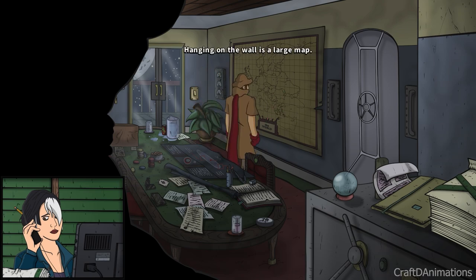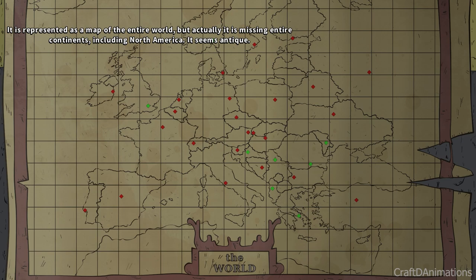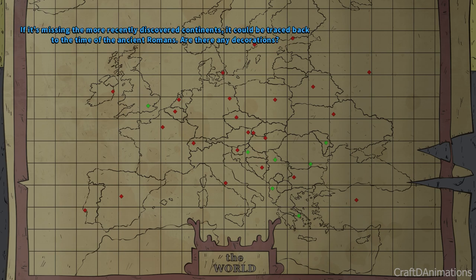Hanging on the wall is a large map. Describe it to me meticulously. It is represented as a map of the entire world, but actually it is missing entire continents, including North America. Seems antique. If it's missing the more recently discovered continents, it could be traced back to the time of the ancient Romans. Are there any decorations?